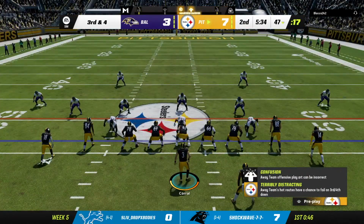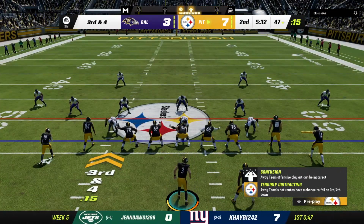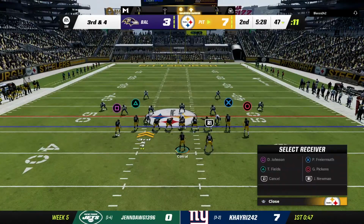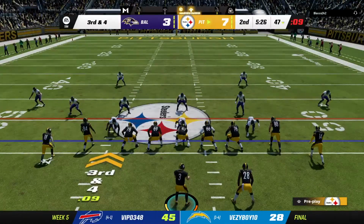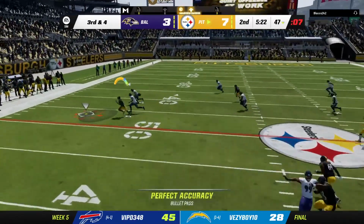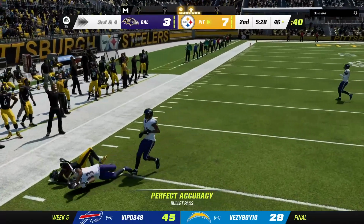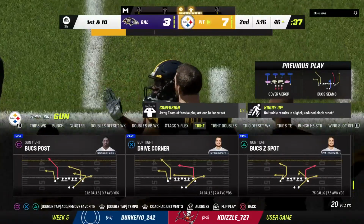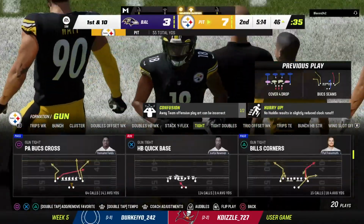The Ravens bring out an extra defensive back here on third. Corral from the gun on third down here. That ball caught by the former Toledo Rocket, Deontay Johnson. First target, first catch, and a first down.